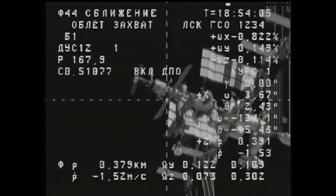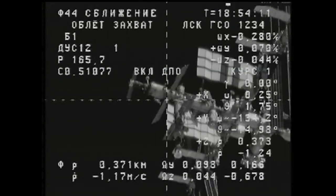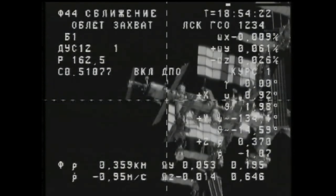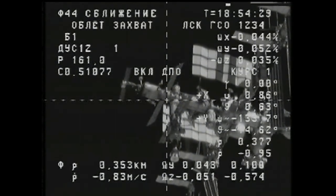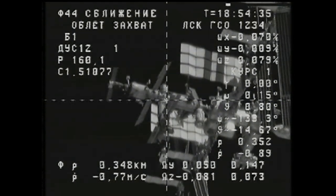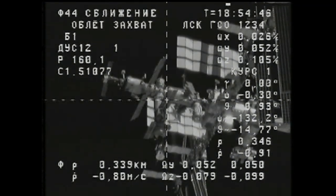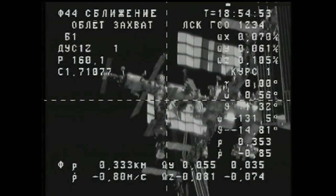And flight controllers confirming that the fly around of the station is now underway. And again, this maneuver, which is common for approaching vehicles to the Russian segment of the station, will precisely align the forward docking probe on the Progress supply ship to the Poisk module in this case, which is the docking port for this resupply craft. The fly-around should take just under 10 minutes to complete. That will be followed by a very brief period of station keeping to allow Russian flight controllers to assess the orientation of Progress toward its docking port.